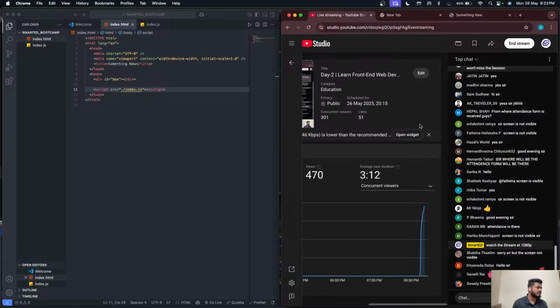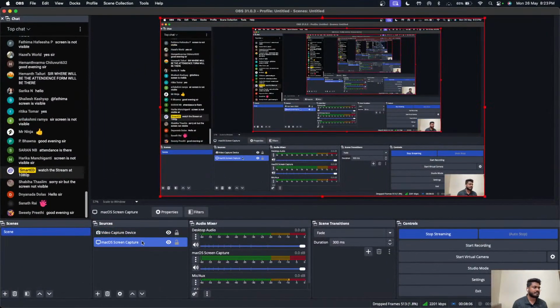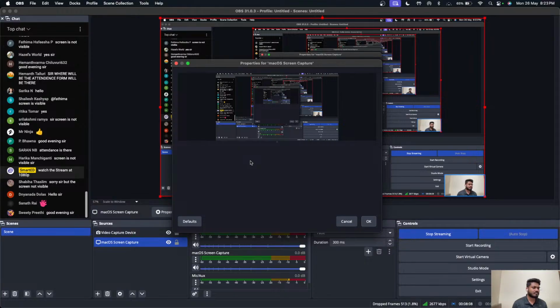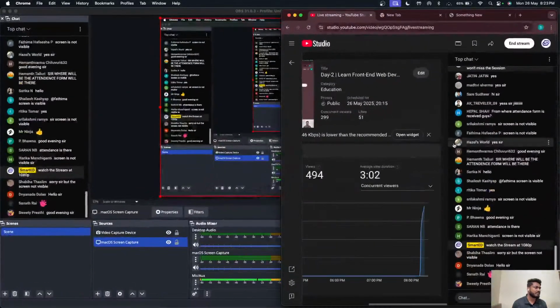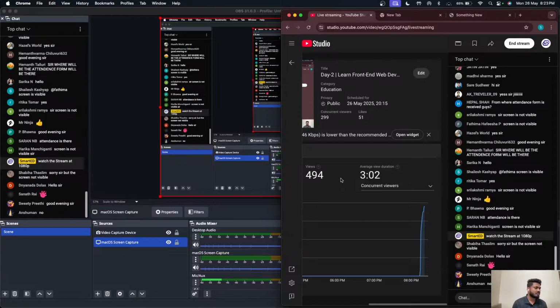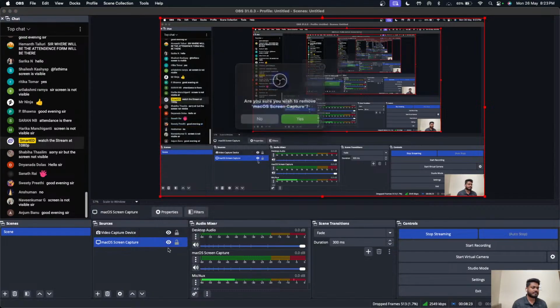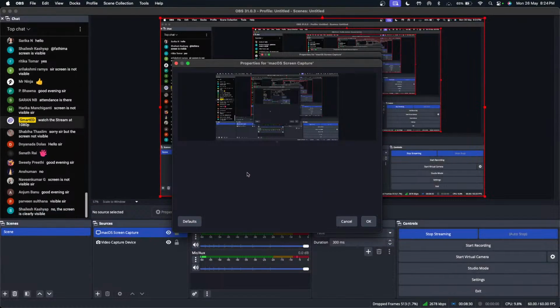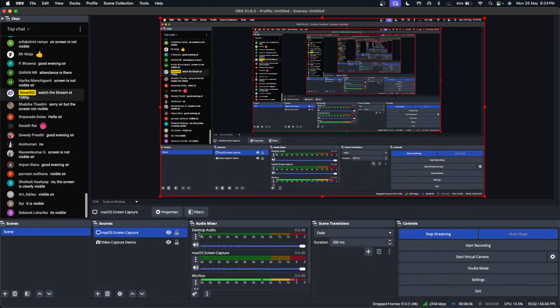Screen is not visible, sir. Let me see. I think the screen should be visible to you guys. Is it not visible right now also? Okay, let me just remove it and try again. Okay, is the screen visible now?